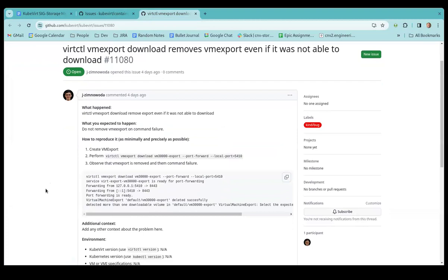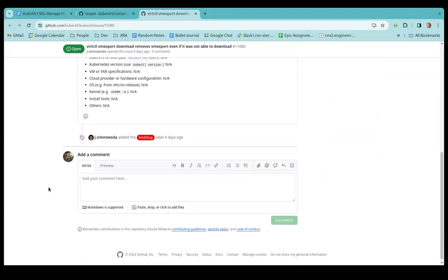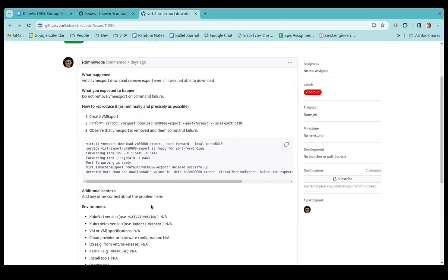VM export download, remove export even if it was not able to download. I think we discussed it this week. This is just a defined behavior. I think that's consistent with the download command. And if you want to try again, you can just rerun the same command. And if you want to keep the VM export object to debug, you can just add the flag. So I'm not sure we should change this behavior.